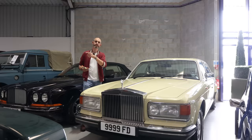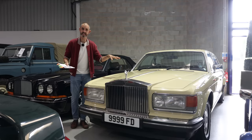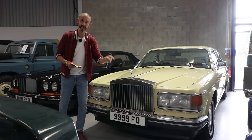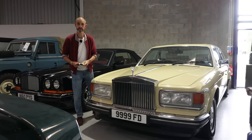Whilst they're still bringing lots of other cars in and it's filling up, I wanted to look at this. There's a couple of 80s boxy Rolls Royces and Bentleys here. This one, 9999 FD, is particularly significant. FD standing for Felix Dennis. If you've enjoyed reading magazines over the years and you've heard of Dennis Publishing, he was the founder of Dennis Publishing. A real visionary of a guy, very interesting guy.